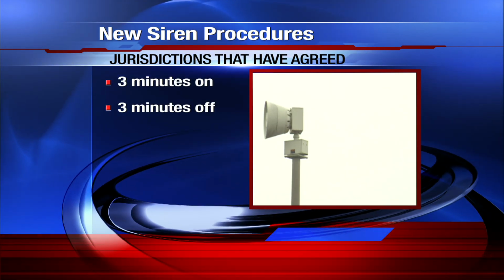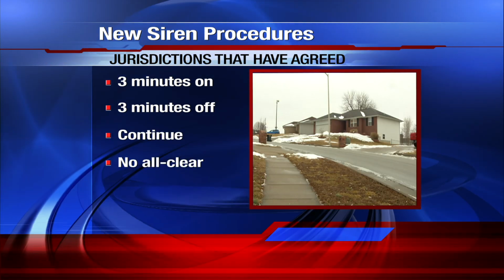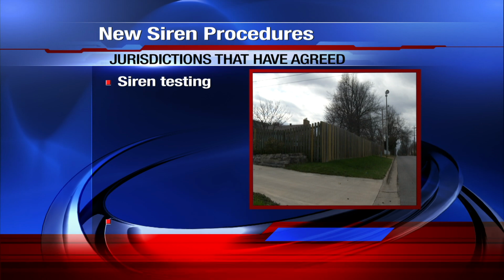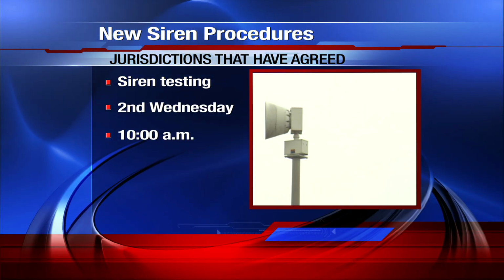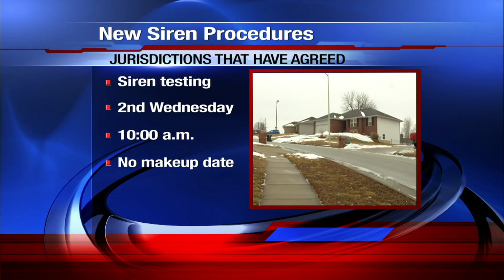The sirens will sound for 3 minutes and then take a break for 3 minutes, and then continue that on and off process during the entire duration of the tornado warning. There will not be an all-clear siren given once the storm has passed. And then tornado siren testing is going to be done on the second Wednesday of each month at 10 a.m., and no makeup date will be scheduled in the event that actual severe weather limits a tornado siren test from taking place.